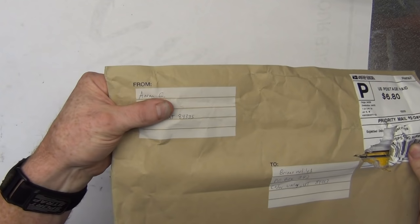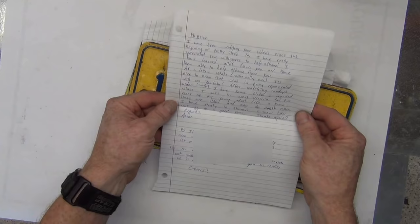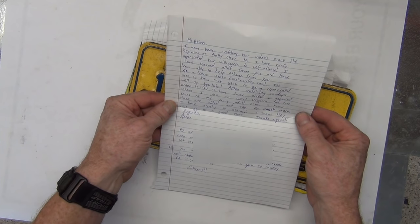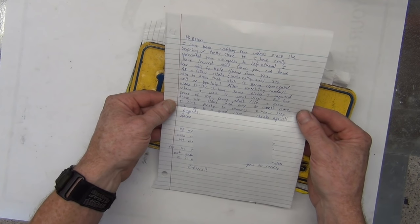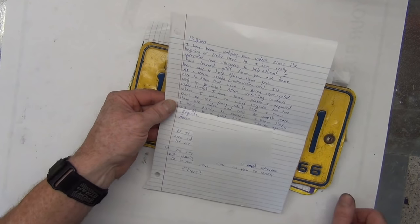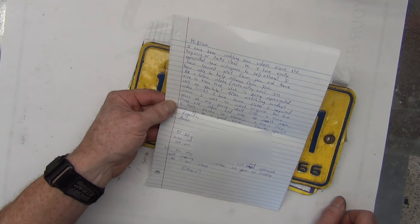I got a package from Aaron C. in Smithfield, Utah. Postman opened it for me a little bit. It says, "Hi Brian, I've been watching your videos since the beginning, or pretty close to. I really appreciated your willingness to help others. I have learned a lot from all that you've been able to help others from you. As a fellow Utahan, Cache Valley area, it's nice to know that Utah is being represented well on YouTube.